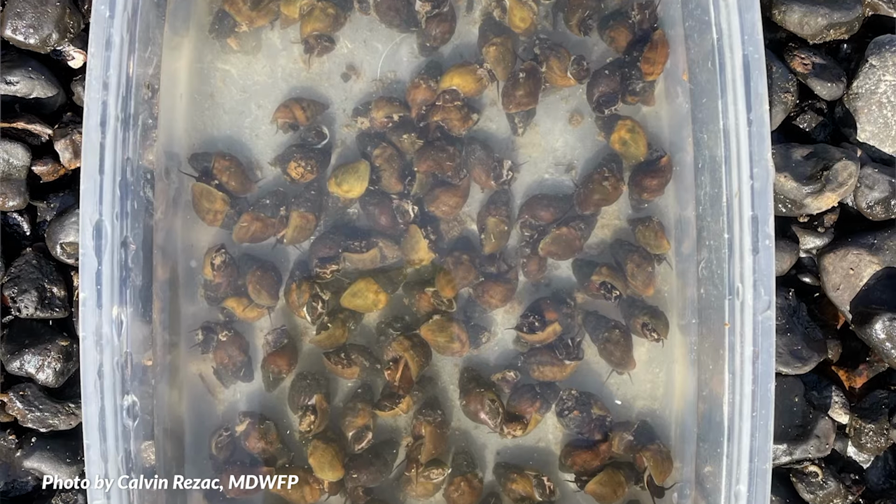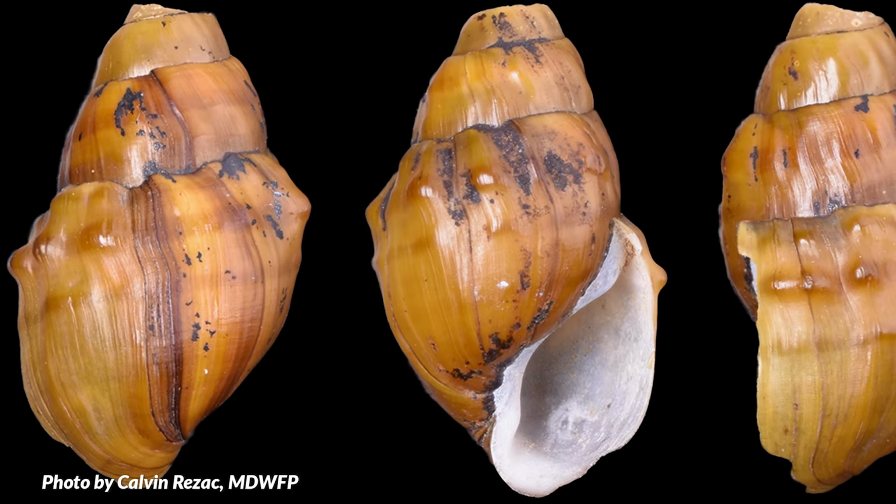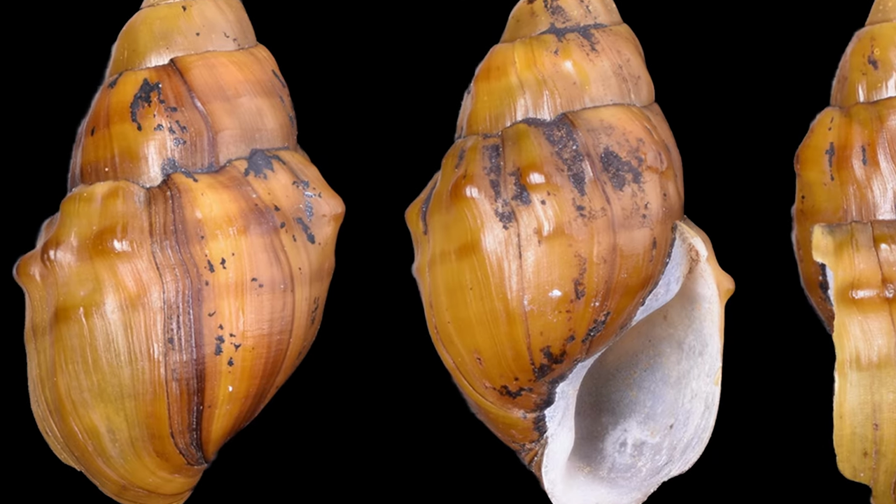Snails in the family Pleuroceridae have the highest, or one of the highest, imperilment rates of any organism group in North America, and yet we have such little information about them that we hardly even know where they are, as evidenced by this study.